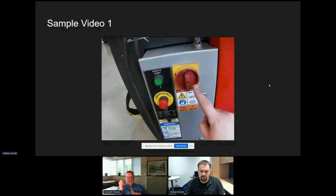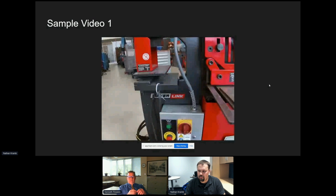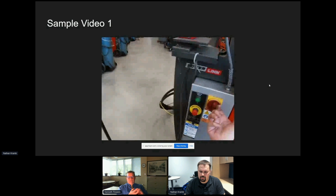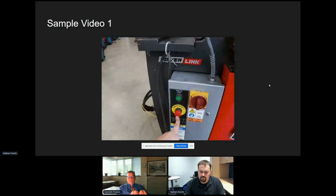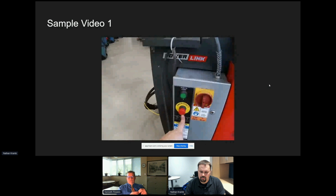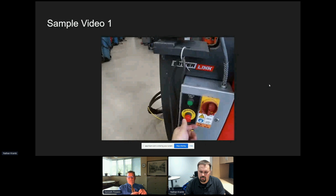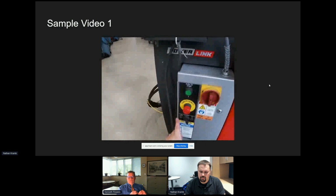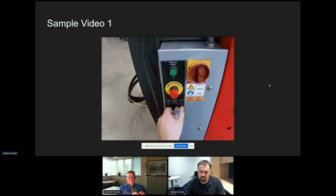One, you want to make sure that this breaker is in the on position. That's going to determine whether it's getting power or not. I hit the start, nothing happens. Well, here's the problem. The E-stop is normally the problem. So what you've got to do is trip the E-stop, reset it by turning it clockwise until it clicks.